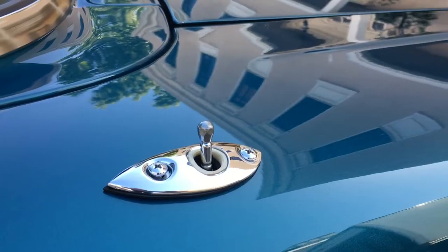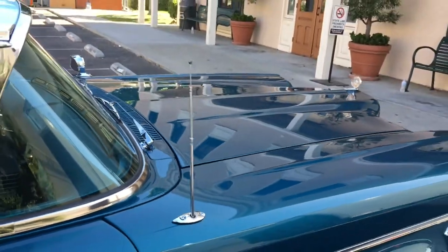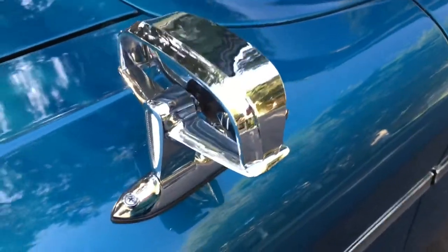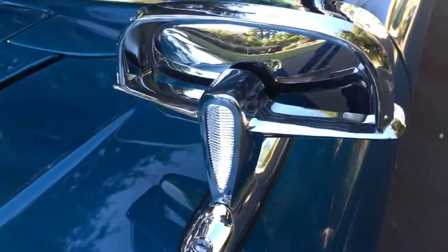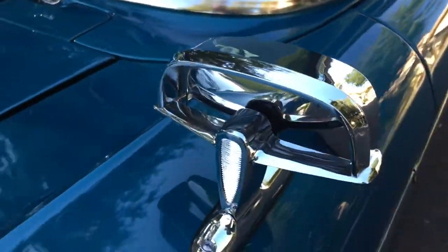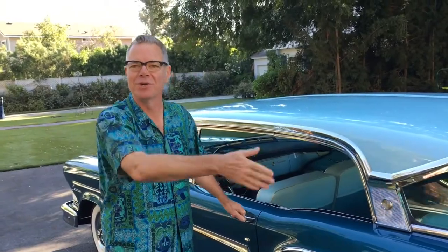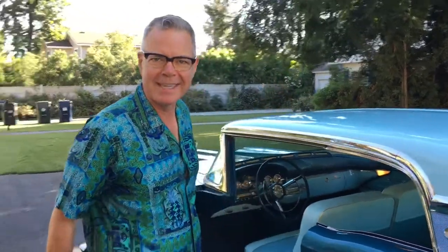In case you forget what kind of car you're in, there it is again. Power antenna. This car is loaded. It has it all. And look at this. Right here, this mirror. The Edsel-only mirror. See that horse collar right there? Okay, you guys. Careful what you wish for in life, because your dreams may come true. I have dreamt my entire life of driving a 1958 Edsel Citation, and the time has come.